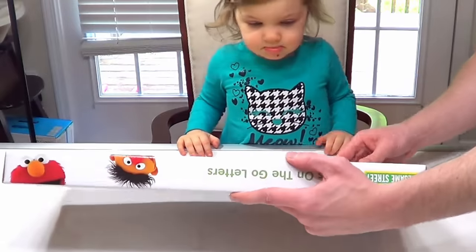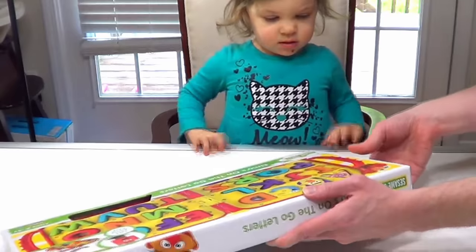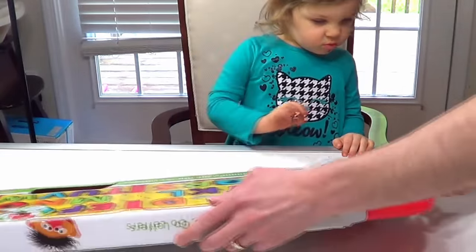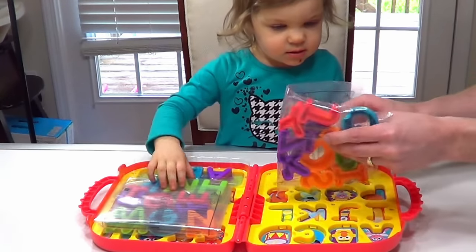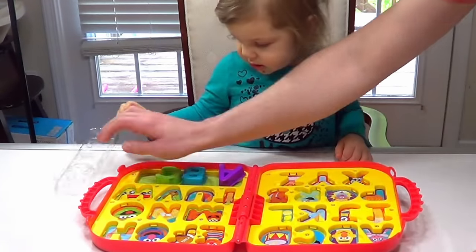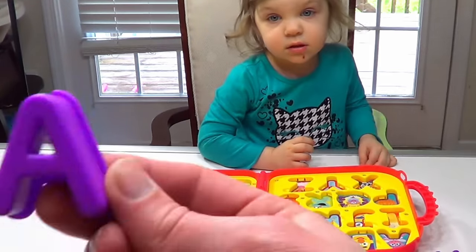Look, Evie. Elmo's on the go letters. You want to open it? Let's see. You say letters. Got letters? Letters. Letters. Letters. What letter is that?